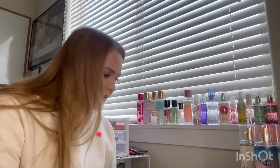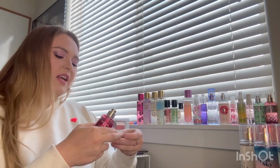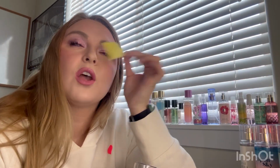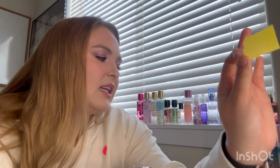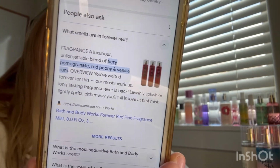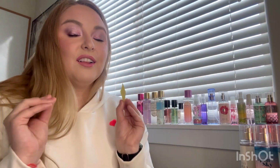Okay, next is Forever Red by Victoria's Secret, one of their all-time bestsellers. Everyone loves it. To me, this is one of the best scents Bath & Body Works has ever come out with. Especially in the lotion. Oh my gosh, the lotion smells like the sweetest red candy ever. The notes are fiery pomegranate, red peony, and vanilla rum. And pomegranate is also one of the sweetest fruits you can put into a fragrance. And that's why it smells so candy-like and juicy. I love a pomegranate note. And it smells like pomegranate with a little bit of vanilla. Oh, it's so good. I love Forever Red.